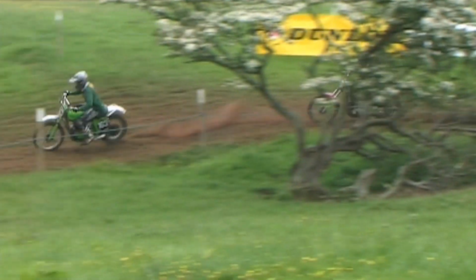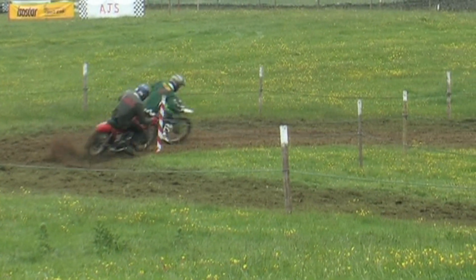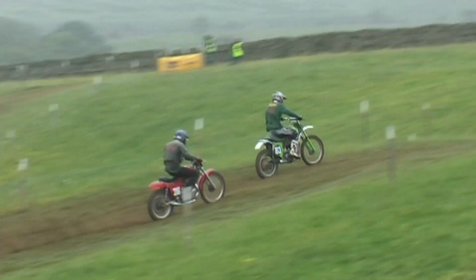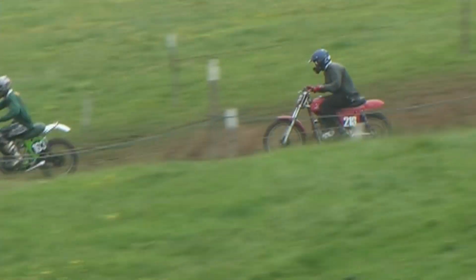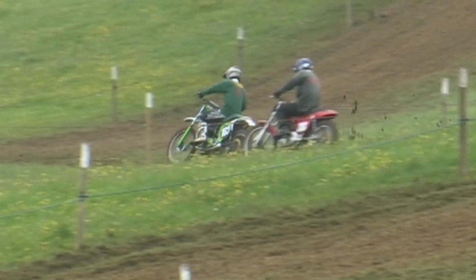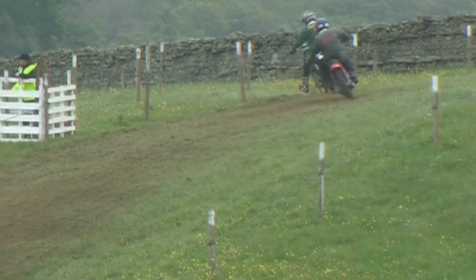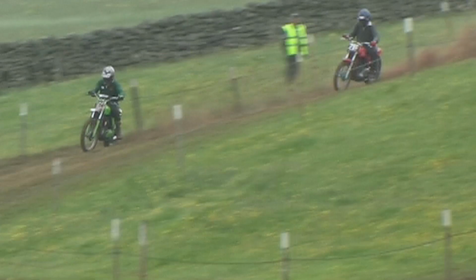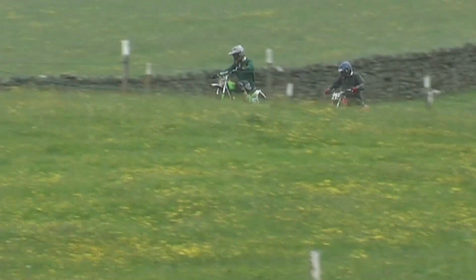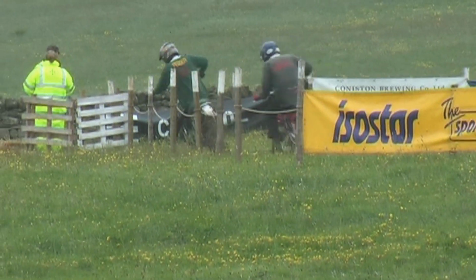But this is a good battle here between Ricky Pedder and David Bell. Absolutely nothing between these two riders, although Ricky appears to have the slight advantage at this point. But it looks like David is certainly looking to get that pole position back again. And as far as I'm aware, there are two classes for this British Championship event. This is of course the pre-65 class, and they also have a class for the pre-1974 machines.